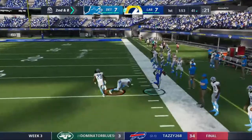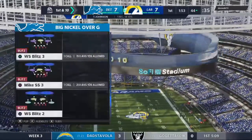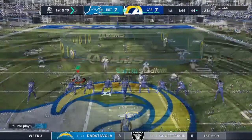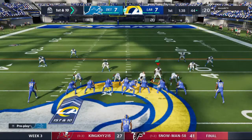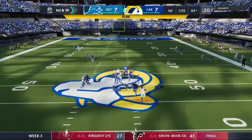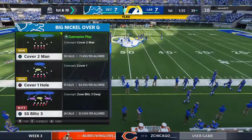Completing it to the right side, Johnson. And he gets this to the other side of midfield across the 45 before going out. Give him 14 on that one and a 1st down. So the ball moves into Lion territory now. Here's 1st and 10 at the 44-yard line. Back to throw, gone. Rush coming, and he's taken down. So they will accept the penalty and move forward.